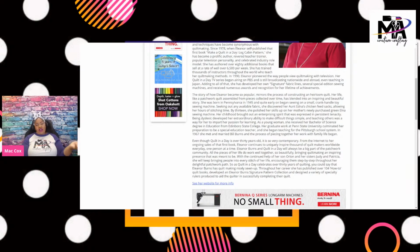Now that I've started quilting, I don't watch quilting shows anymore. I guess I don't have time for it. I don't know. And Quilting Arts, I don't think that comes on, and that used to be my jam. So it was like a little lineup on Saturdays. As a young woman, she received her Bachelor of Science degree in education from Edinboro State College.